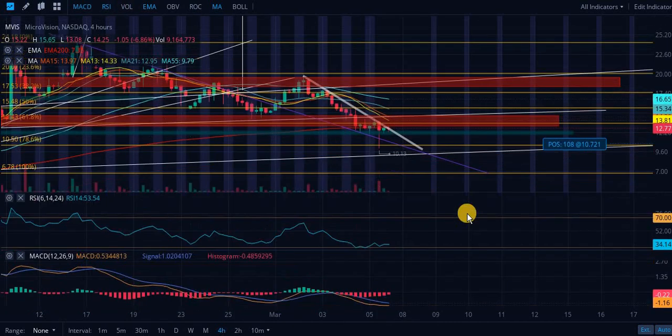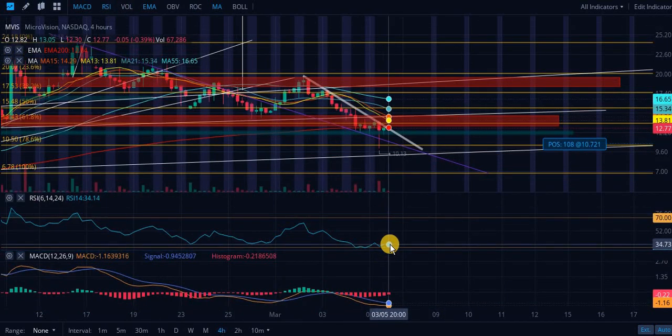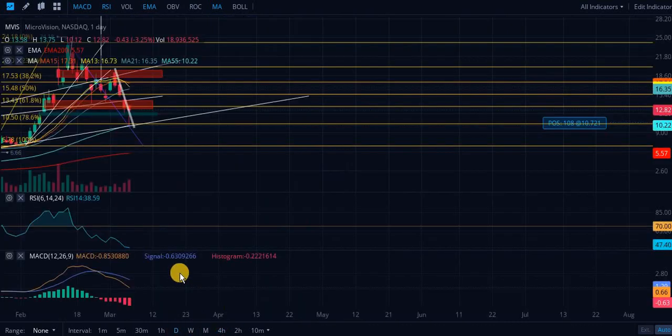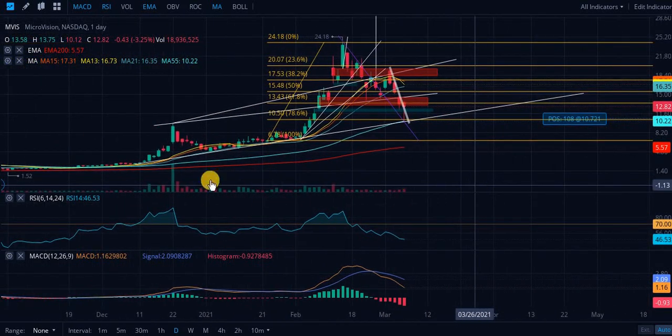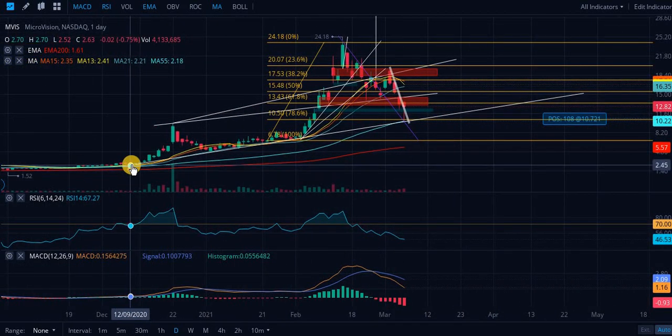Here is why. Let's look at the RSI and the MACD, all right? The RSI real quick first: 34.14 on the 4-hourly. Let's look at the daily RSI. We're looking at 46. Okay, so we're a little more neutral, but guys, factor in where we were. We were at like $1 in December. We were at $1 in December, man.